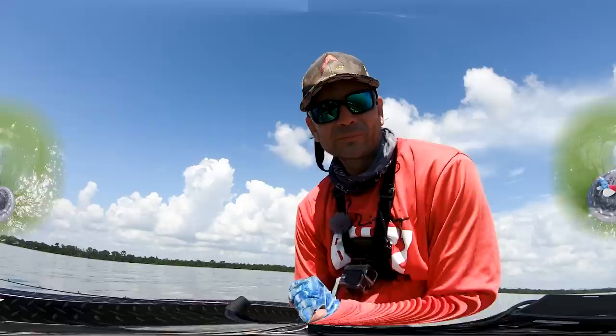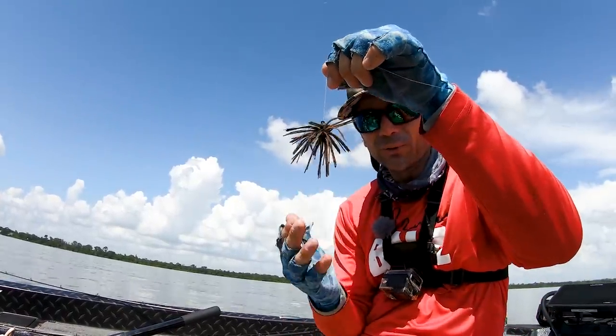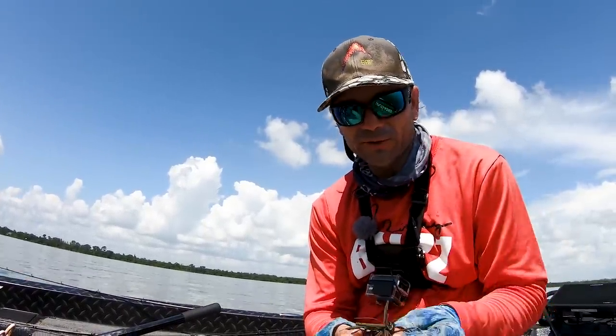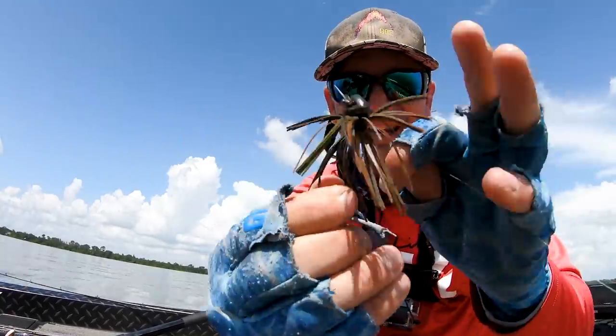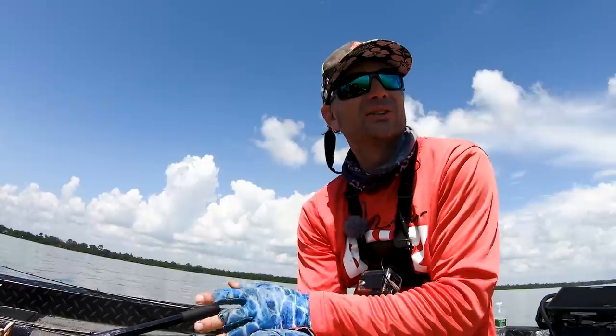See ya. So let me show you real quick how you rig up this wacky jig. It's super duper simple. So first things first, this is a Boss head. It's a stand up head. You can see it's got that flat side. This is a 1/2 ounce. I use a 1/2 ounce because there's not that much current out here unless there's wind.